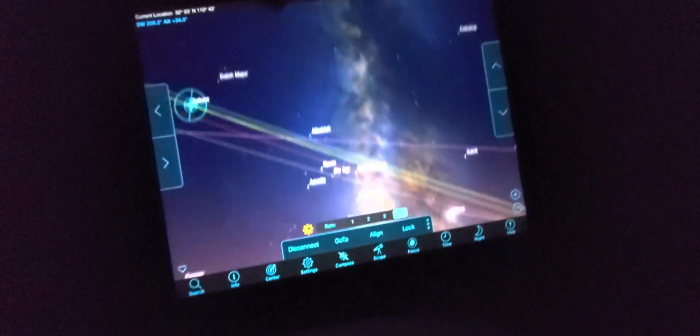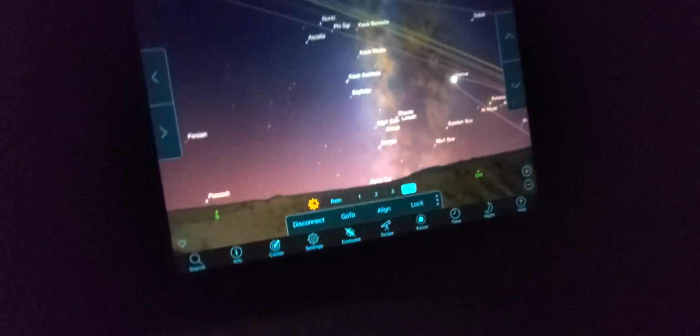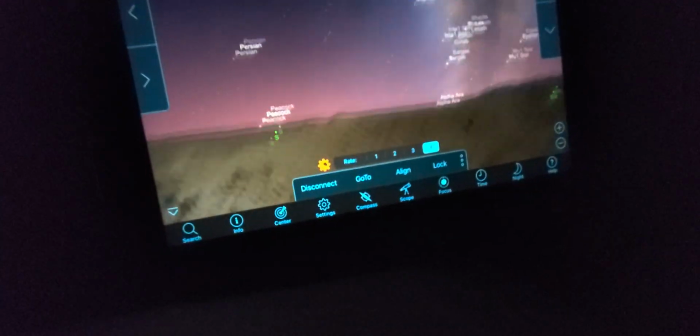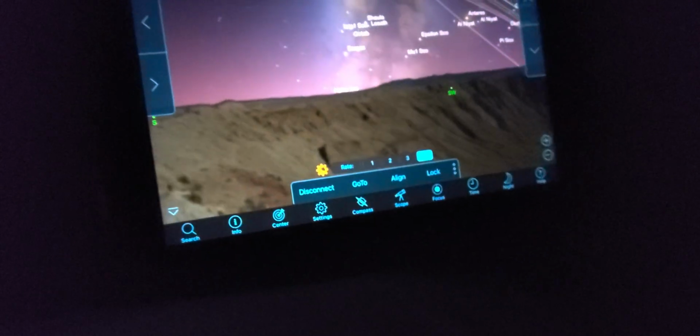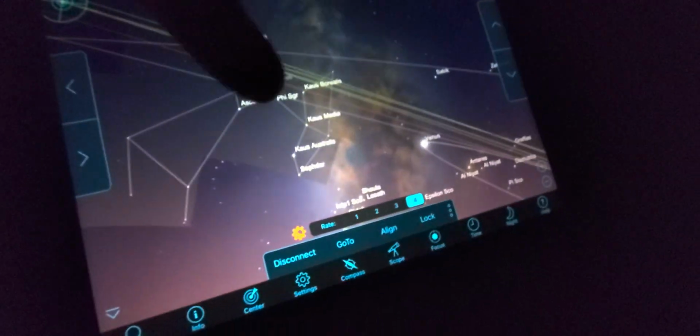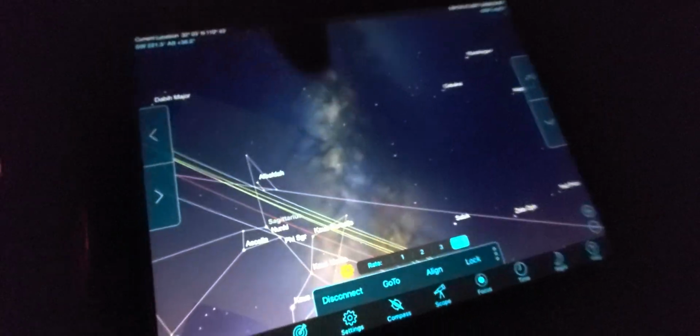I can move this around and you can see the Milky Way is over here, which is south-southwest. Those green S and SW. So Jupiter is over there, southwest. The Milky Way is coming up right overhead over here. So until it gets really dark, I won't be able to see it.